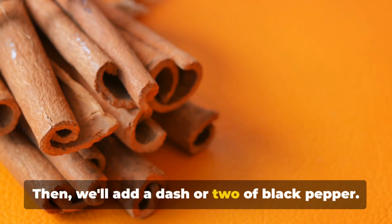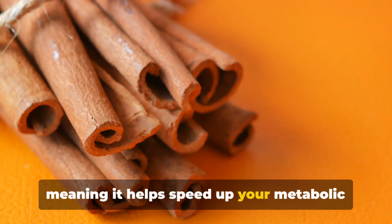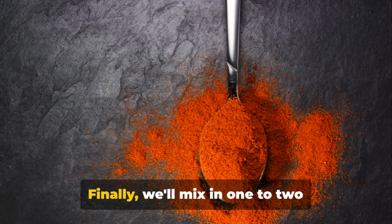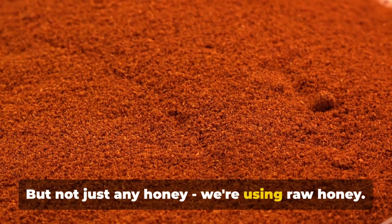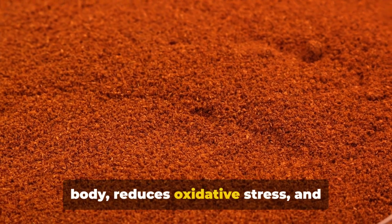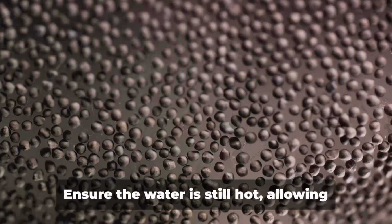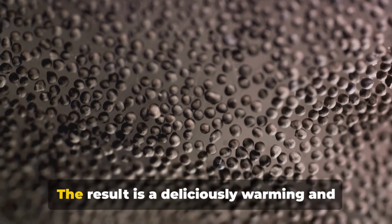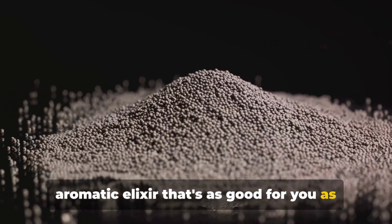Then we'll add a dash or two of black pepper. This humble spice is a thermogenic food, meaning it helps speed up your metabolic process, allowing you to burn calories more quickly. Finally, we'll mix in 1 to 2 teaspoons of honey. But not just any honey, we're using raw honey. This natural sweetener detoxifies the body, reduces oxidative stress, and activates recovery hormones, promoting fat burning. Ensure the water is still hot, allowing everything to dissolve properly. The result is a deliciously warming and aromatic elixir that's as good for you as it tastes.